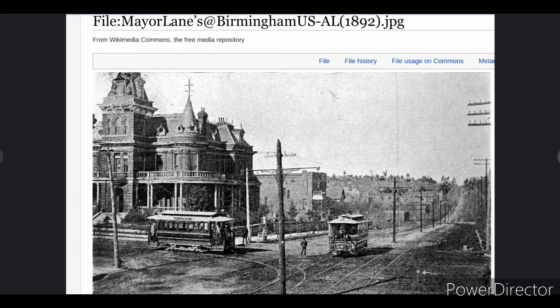All right, here we have Mayor's Lane at Birmingham, Alabama. I really don't remember Birmingham having a trolley system, but I don't really live in Birmingham, so I don't know. Just been there several times in my life. But I just thought this house looked completely out of place with the surrounding building. Not going to spend a lot of time on it. Just going to point out the possible Antiquitech up here.